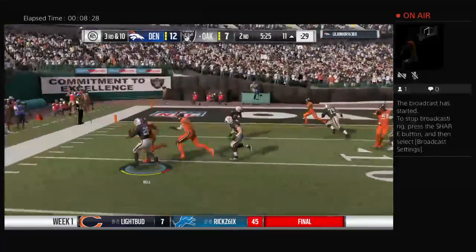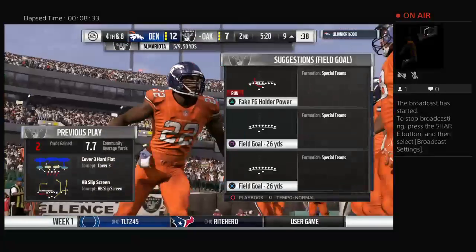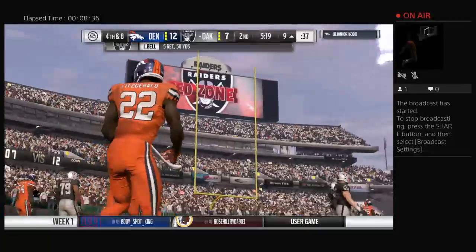A screen to Bell. And now they're inside the 10 as he's brought down at the 9. Only 2 on the screen pass there, and it'll be 4th down.